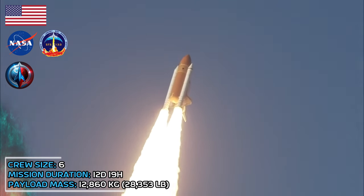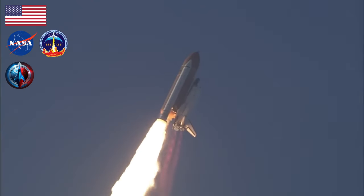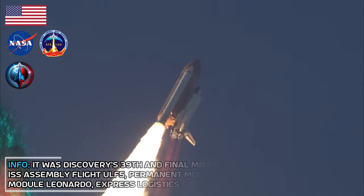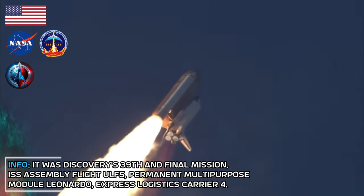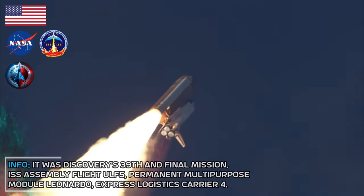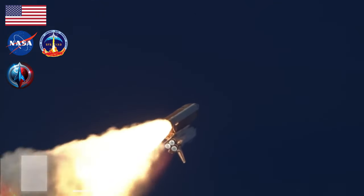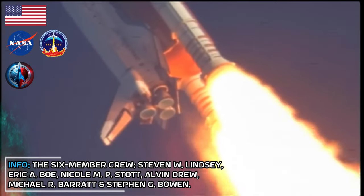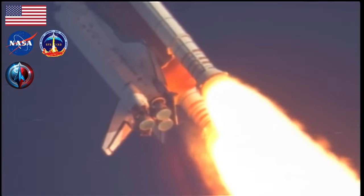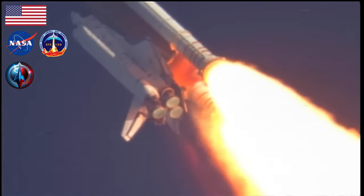Shuttle now rolling over onto its back. Discovery now making one last reach for the stars. Through the area of maximum pressure, reducing the stress on the shuttle as it goes supersonic. Discovery Houston, you are go at throttle up.